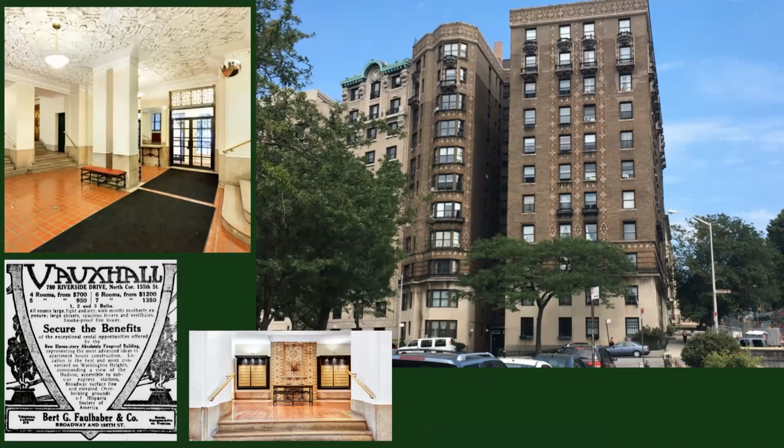This building is by the Blum brothers, George and Edward Blum, and it dates to 1914. This was the last of the Beaux Arts apartment houses built in this neighborhood. The ad that you see there for the Vauxhall is from November 11th, 1914, which was the first renting season for this building.